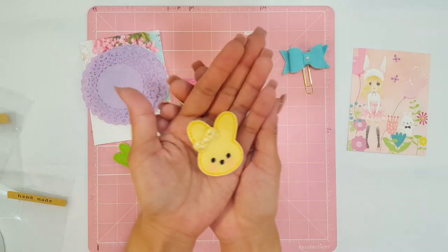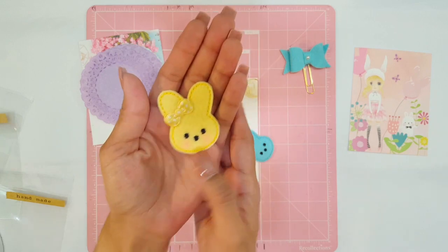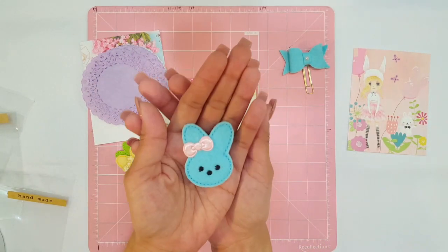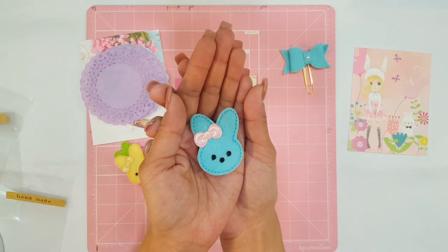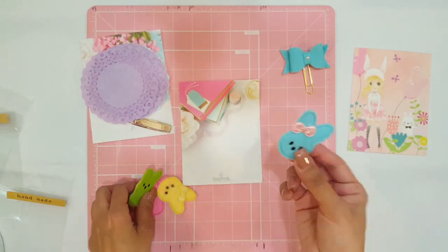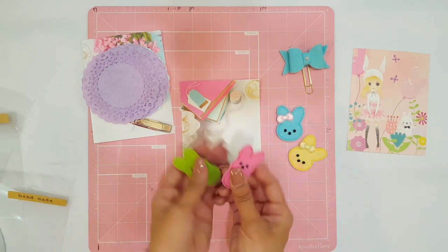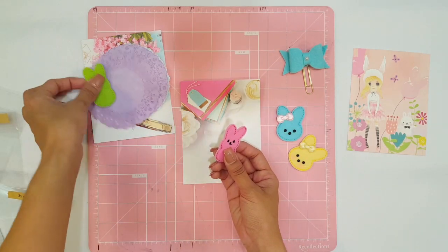And then these two have the little bow, but it's just the head. Look at the rosy cheeks. I tell you guys, she is so talented. And then the blue, which is my favorite. So if you get this little pack, you can always turn maybe 2 into paper clips and then use the other 2 for decor.